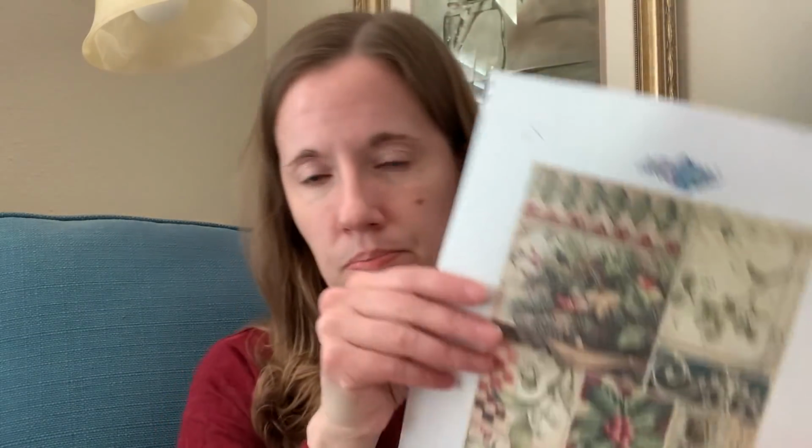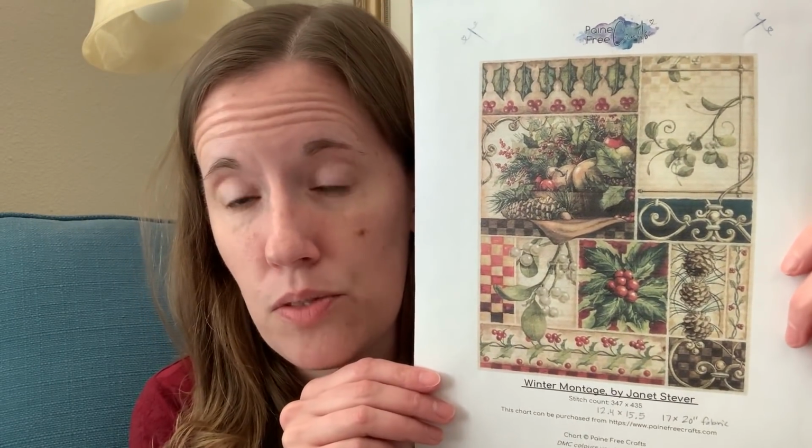The first 3 prompts, I decided to use a New Start Winter Montage by Pain Free Crafts, artwork by Janet Stever, and something I forgot to mention last time. This design, this artwork, is also charted by Jan Lynn, and those ones are older, and they're kits. So they're smaller, they're a lot more simplified. They use backstitching to get some of the details, but I thought I'd put them here so you can kind of see it side by side.